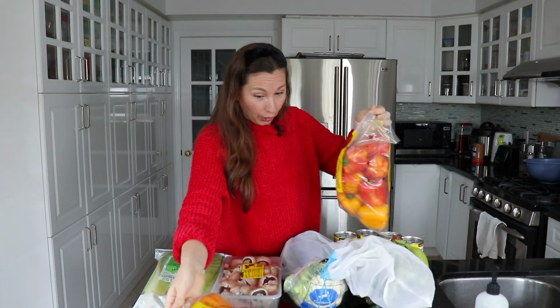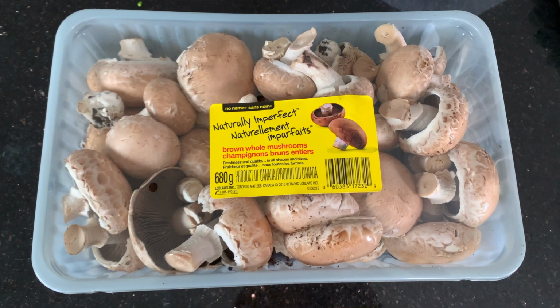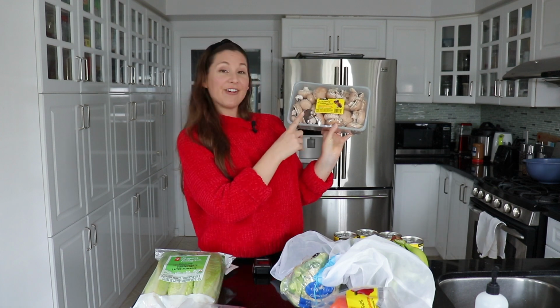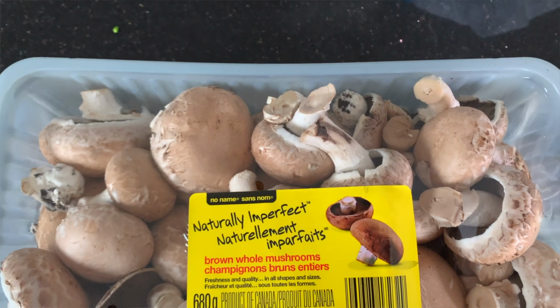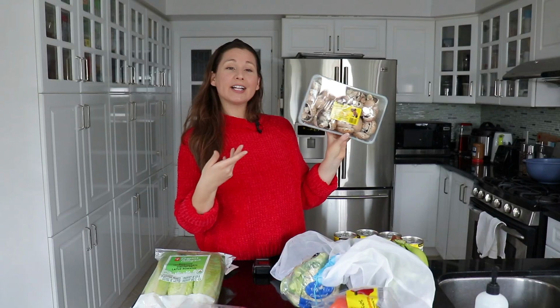And also, a big old box of the Naturally Imperfect brown mushrooms. This is also a really good deal. I think it is $5. Yes, $5 for this whole box. It is 680 grams, and we go through mushrooms very, very quickly in this house. So this looks like a lot of mushrooms, but once you cook them down into your meal, you can use like a third of this box easily in one meal.